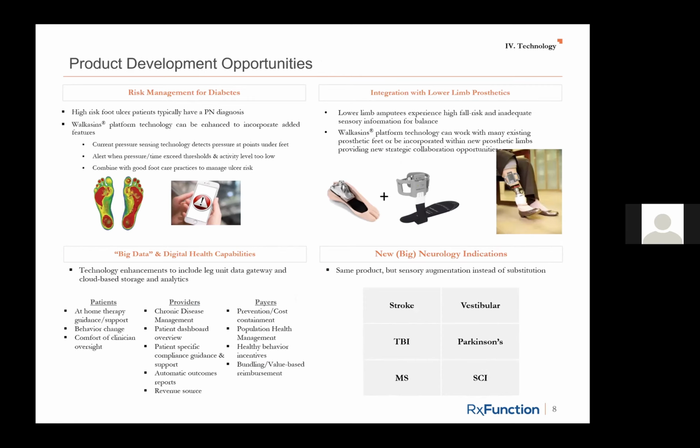One way of thinking about this technology is that it's a platform technology with product line extension capabilities, but also other neurologic diseases other than neuropathy where patients might benefit. And you see a number of them listed on the lower right-hand side of this slide. Basically, any neurologic disease where gait and balance might be affected, there's a chance that Walkeson's and our neuroprosthesis technology may provide the patient the benefits needed to maintain safer gait and reduce their falls risk.